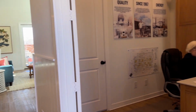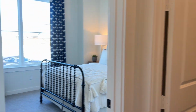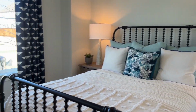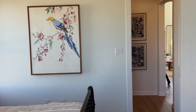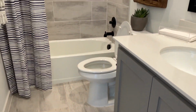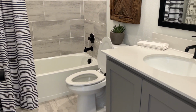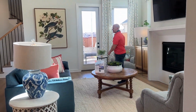When you walk in, off to the right is a study. Off to the left, you'll have a bedroom. Pretty spacious. This one lets in a good amount of light. It also does have white walls, so it does let in light that way as well. And off of this bedroom, you'll have a bathroom.